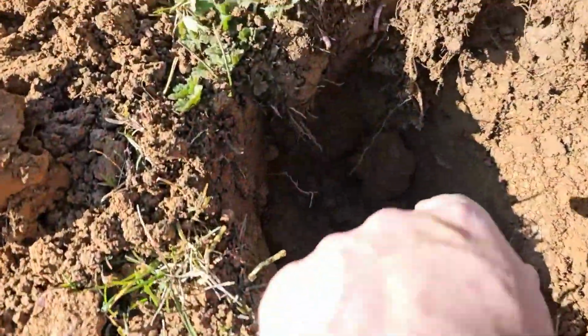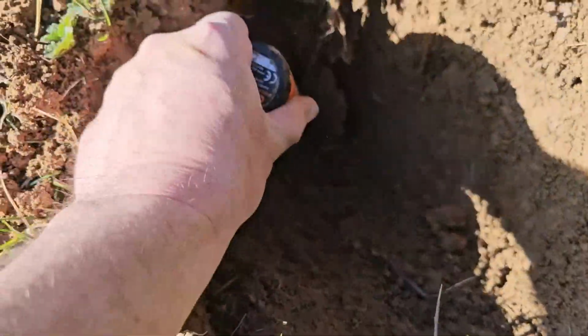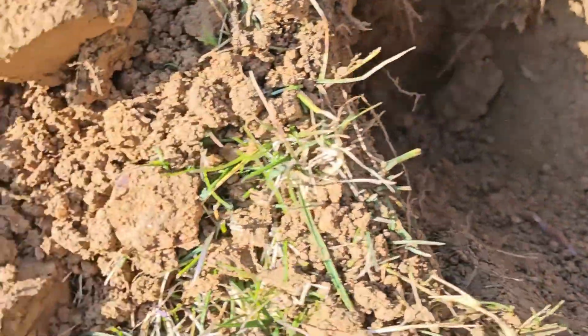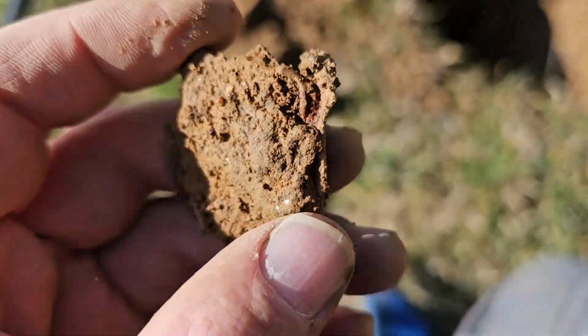All right, this is a super deep target here. All pinpointer all the way down in there. It was down in there. I just plucked it out and you can kind of see it. It's some kind of badge.